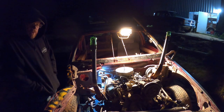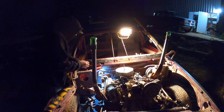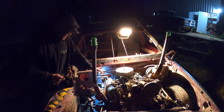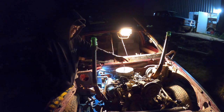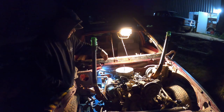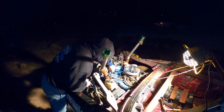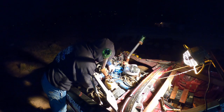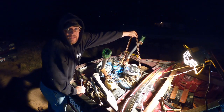Well, now we'll get a chain hooked up to this thing so we can pick it up. Alrighty, got a bolt in the back corner of the intake manifold. We'll do one over here on the front corner and then just pick it up. Now we need one right up here. Okay, second one done. Now we can lift up on it.